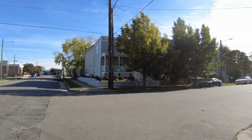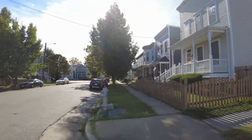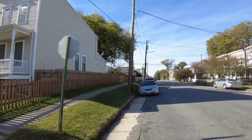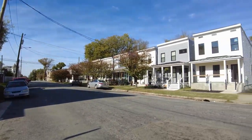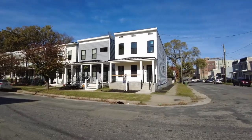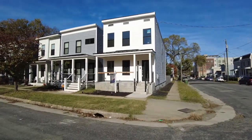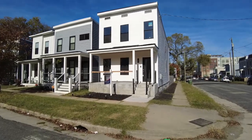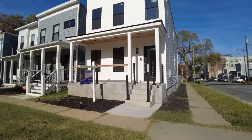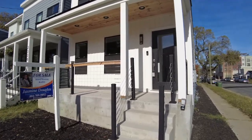If you're at all familiar with this area, you know that there has been an amazing amount of renovation and revitalization taking place here. One of the best parts about this house is it is very walkable. We are within walking distance to a grocery store, to shops, to cafes, to the highway. We are close to MCV, VCU, downtown. There's just so much that is within a short walk or drive of this property. Richmond is not known for walkability, but this home definitely does offer it.